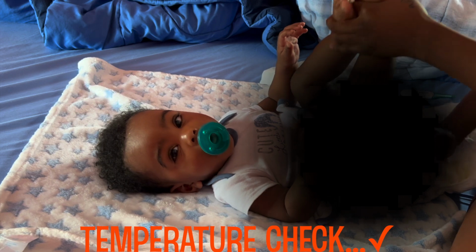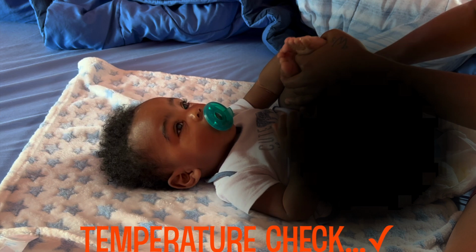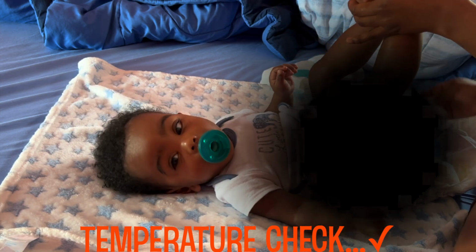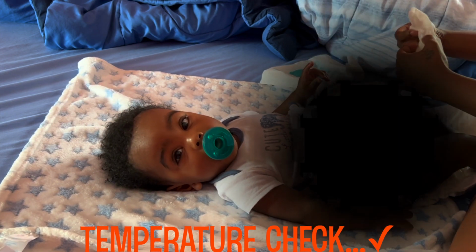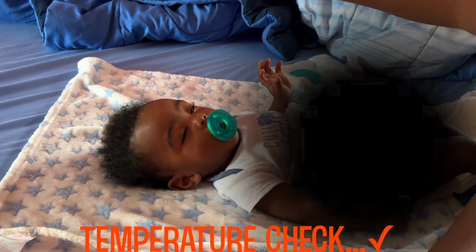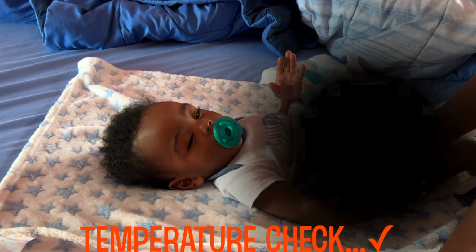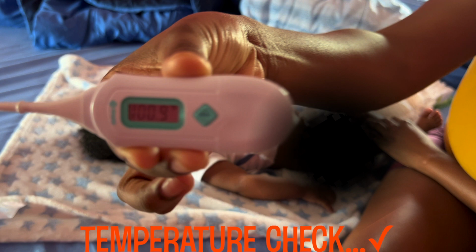So here, I'm just changing his diaper, and then we're going to go ahead and do our first temperature check. So I'm just going to take some petroleum jelly and put it on the tip of the thermometer just so it's not too uncomfortable for him. As you can see, he has a temperature of 100.9.